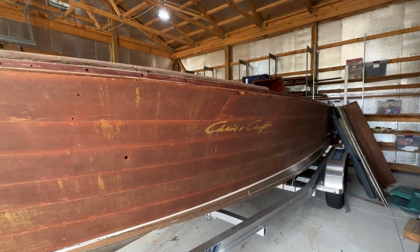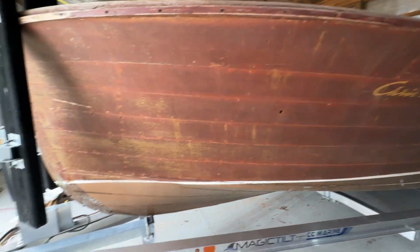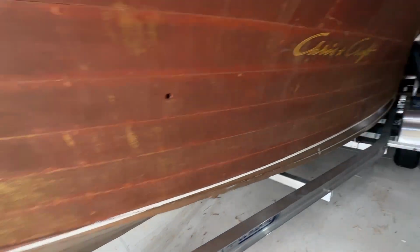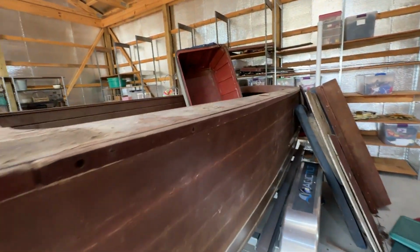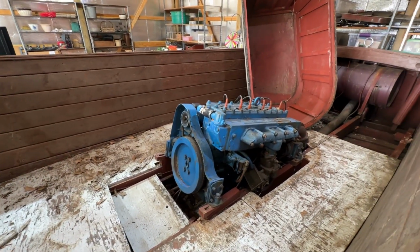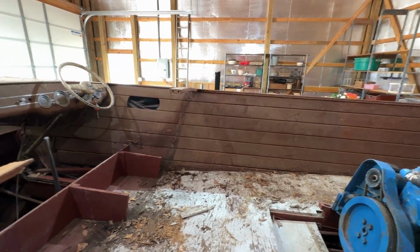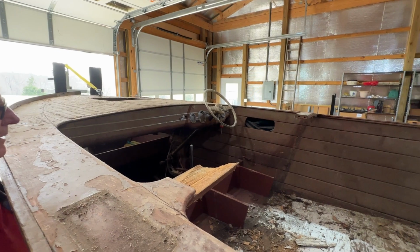So this is a Survivor. It's still got the original sticker on it. So this has got a little whole stem new work, maybe. 5200 bottom on it. This is going to be a project here. Going to keep that motor? No, I'm going to put a 350 in it. Yeah, I think that's a good idea. It just needs a little more power.